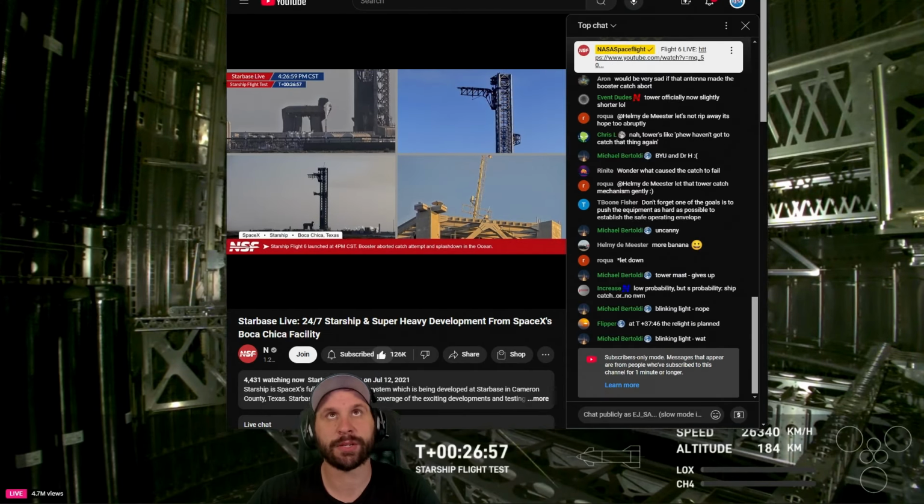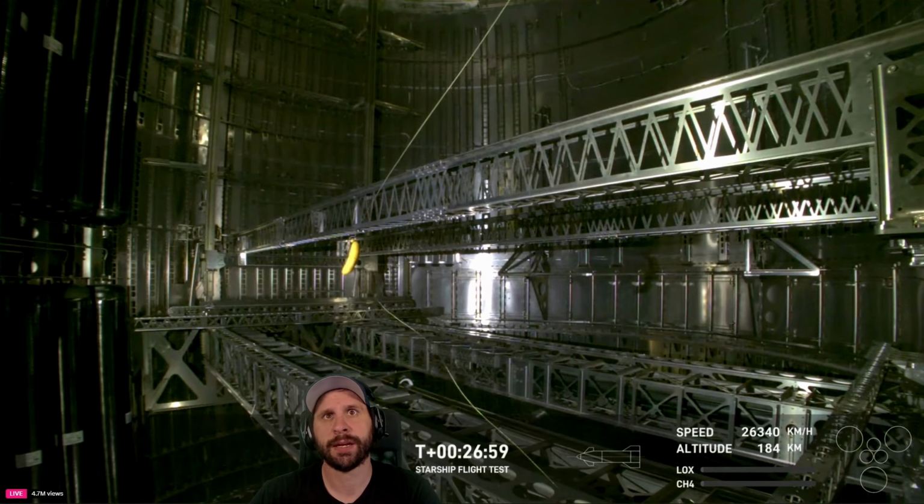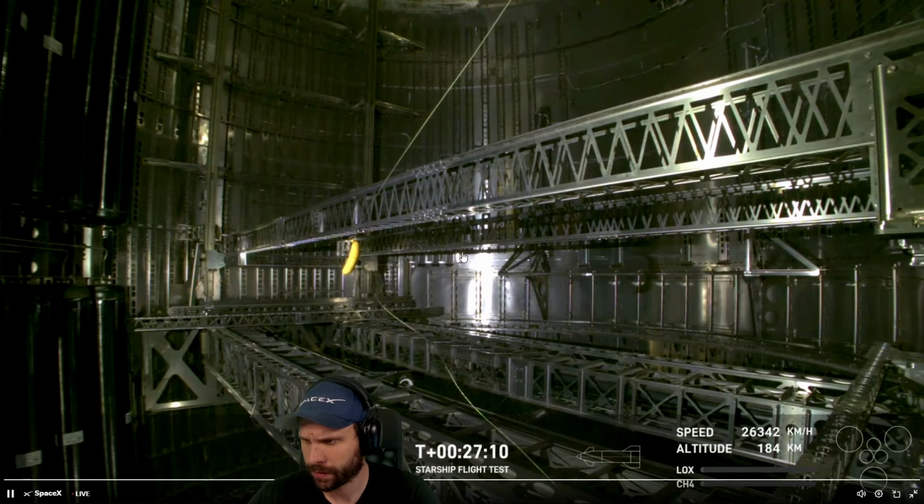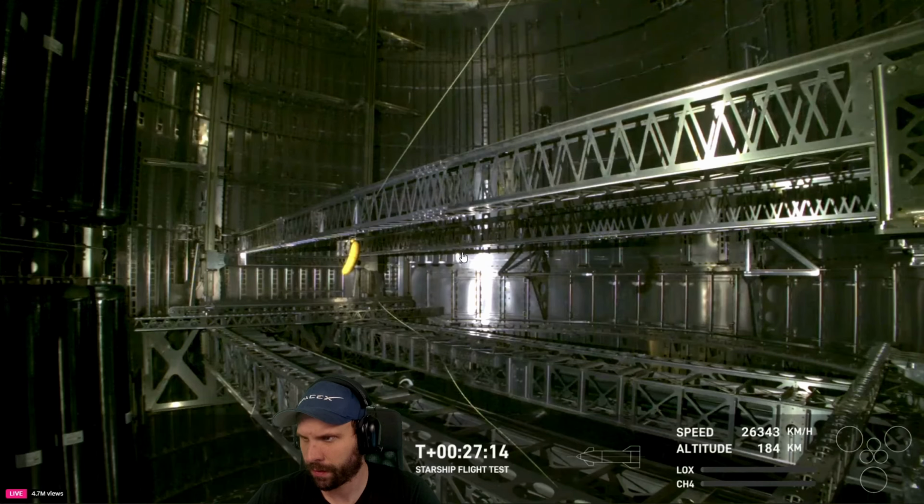They also said towers go for catch. Yeah, it's still standing, so who knows? But I would be looking into why that did that. But we'll have to see. What a test today.